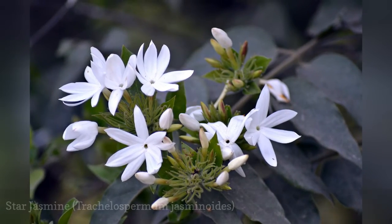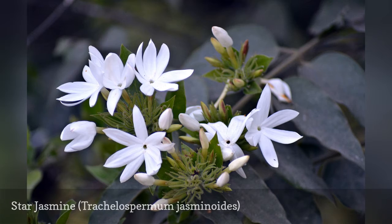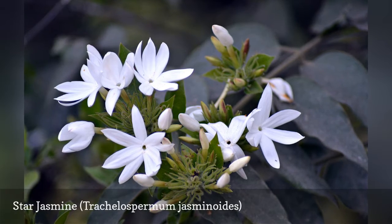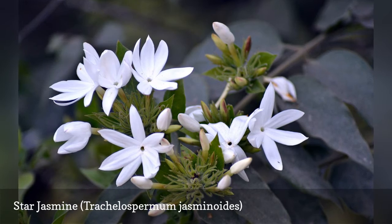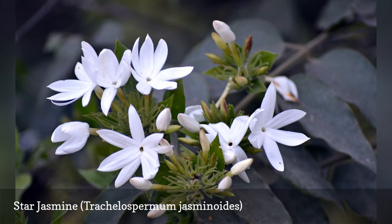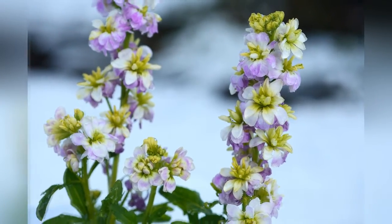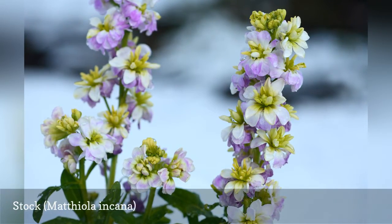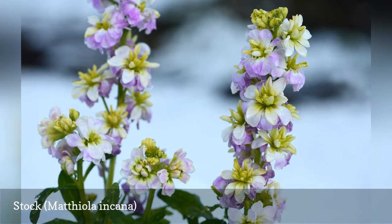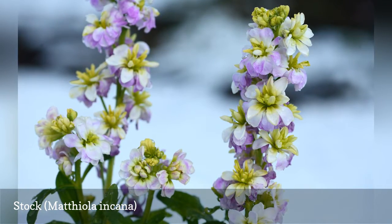This evergreen, twining tangle of a vine is not a true jasmine. It smells so much like one that it earned its common name. A well-established plant will be covered with the fragrant blooms. It's hard to believe that stock is a member of the cabbage family. Also known as gillyflower, stock flowers pack an intense clove-like scent in their small flowers.